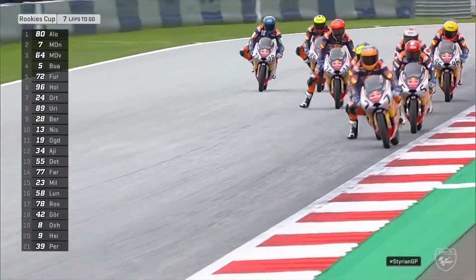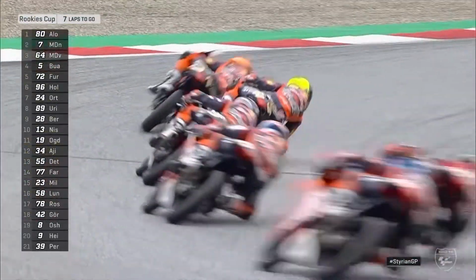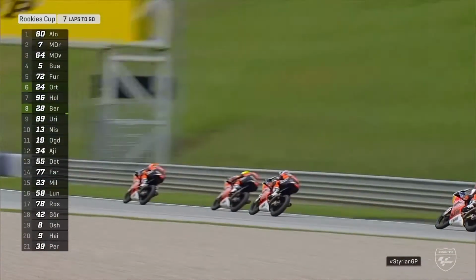That gap looks to me like it's well over a second. I say well over a second, it's not going to be more than sort of 1.5 seconds. It's definitely over a second now. So the riders have just got to be careful. Daniel Munoz, of course, wants that second race victory.